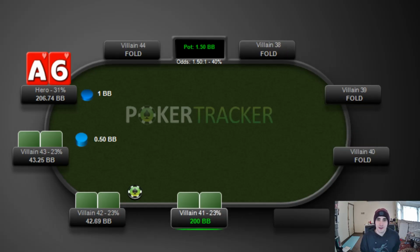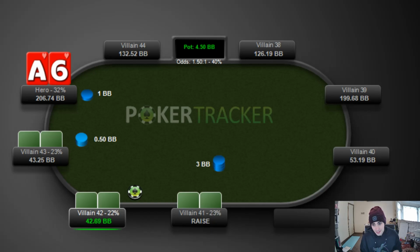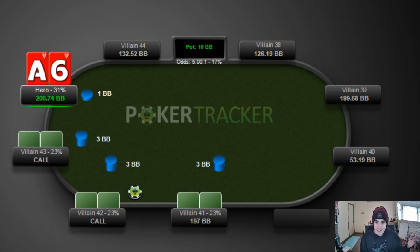Next hand, the action folds to a tight aggressive cutoff, who goes ahead and opens it up to three, and then literally everyone in between us throws in the call. So the action's on me in the big blind with the ace of hearts, six of hearts, and I actually think this is a really good spot to call with this hand in particular. In a multi-way pot, you really don't want to be calling out of the big blinds often, because you want a strong range of hands to compete against the multiple other ranges you're going to have to try and beat in the hand.